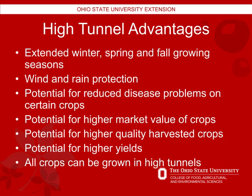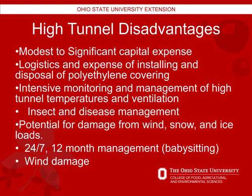There's potential for higher yields. Almost all of our crops get higher yields in there. And basically, like I said, all crops can be grown in a high tunnel. There's a modest to significant capital expense, depending on how many bells and whistles you put on it.